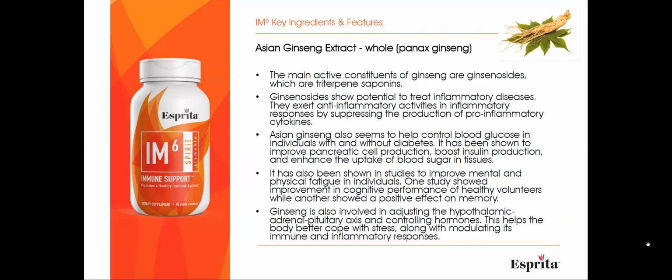So the main active constituents of ginseng are known as ginsenosides, and these are triterpene saponins. Ginsenosides show potential to treat inflammatory diseases. They exert anti-inflammatory activities in inflammatory responses by suppressing the production of pro-inflammatory cytokines.